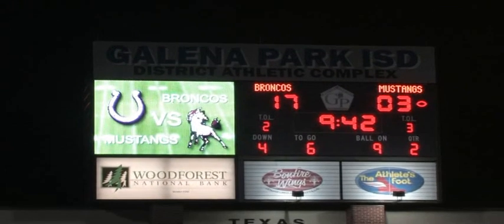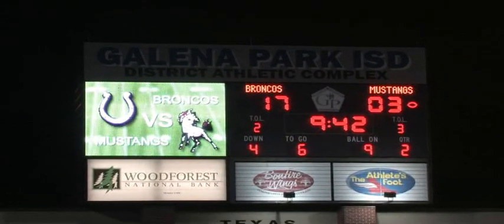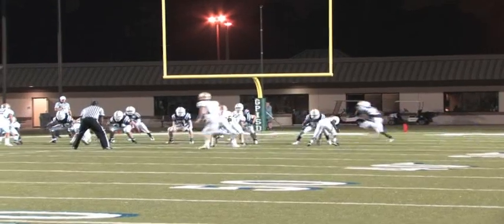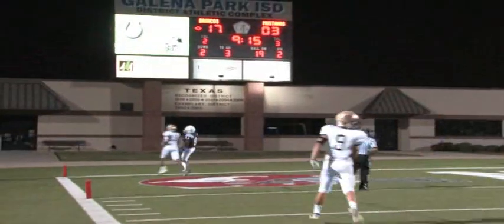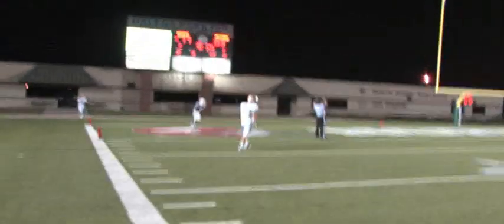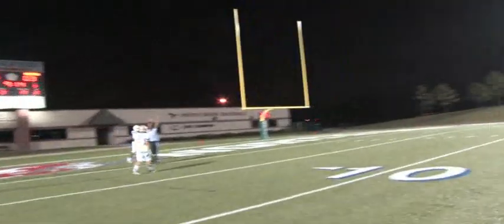42 seconds left in the half. The Broncos get the kickoff, and 2 plays later, Andreas goes back for a pass. He pump fakes and finds Armando Reyes wide open. Armando runs down the field for a touchdown. The Broncos score again and go up 23-3.